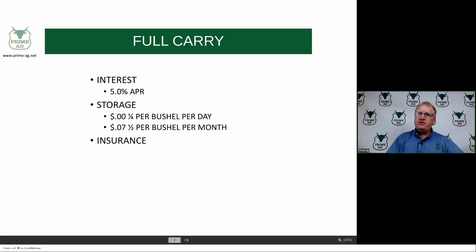And if we're looking at interest with higher rates right now, you probably have to use 5% on your annual interest rate. And then when you look at storage, what's kind of thrown out there right now is a quarter cent per bushel per day. If you equate that back, it's 7.5 cents per month for storage. You can throw a little bit in there for insurance as well.